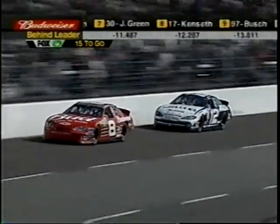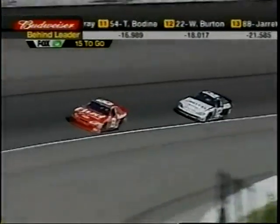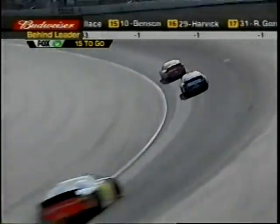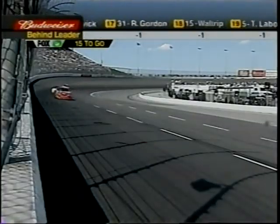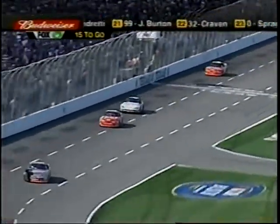And you can see the difference. Dale Jr. is backing out early and letting the car kind of float in there. Ryan's driving in hard, but Jr. has a little more grip coming off the corner. Now it's just one to two car lengths, Jr. to Newman, catching the lap car of Sterling Marlin.